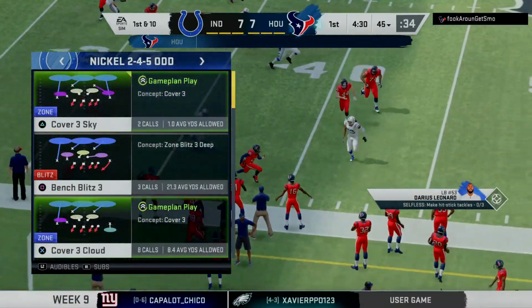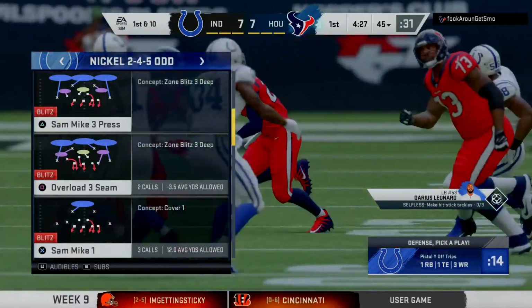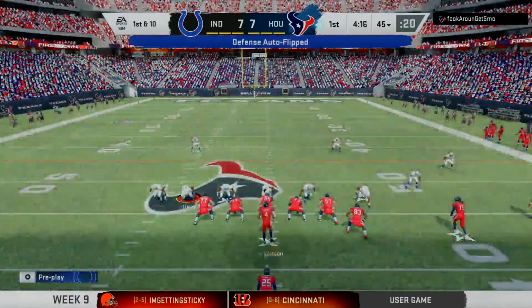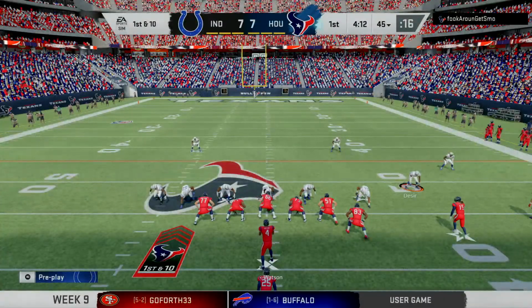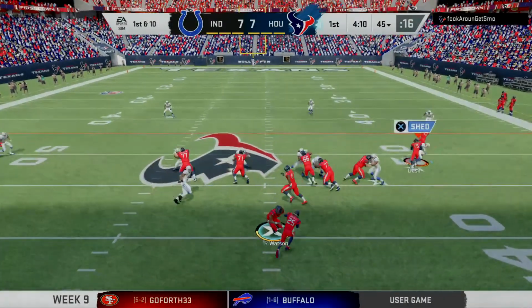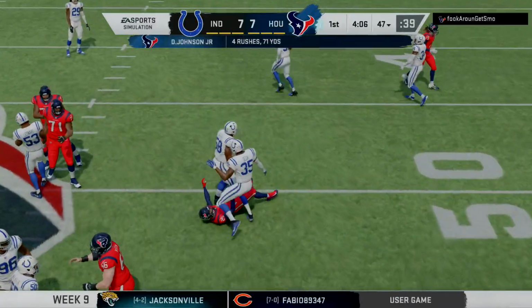Just like that, a pickup of 20 on their first play from scrimmage. 1st and 10 at the 45-yard line. The big play to start him out has him at the 45 already. Johnson. 2 yards on the carry there.